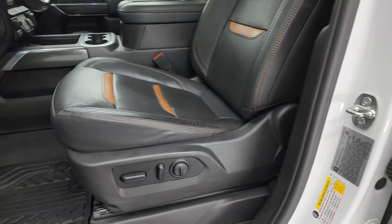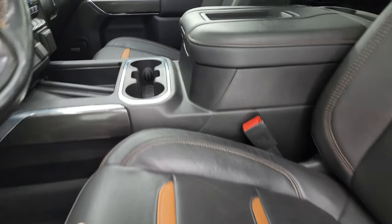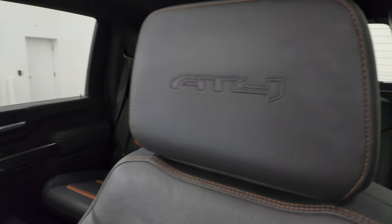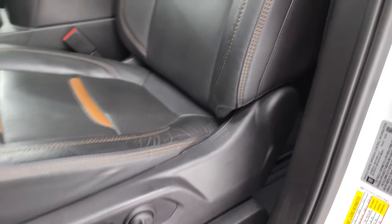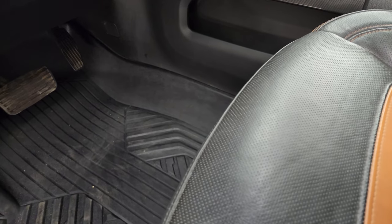Inside, the GMC AT4 package gives you the black and orange bucket seats in the front. Both these seats are heated, both of these seats are cooled, and both of these seats are power. You get the AT4 stitched into the headrest. You also get the orange stitching along the sides of the seats. No rips or tears, factory all-weather floor mats in here.